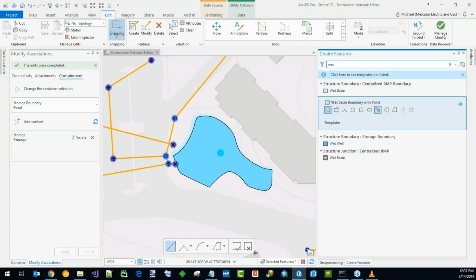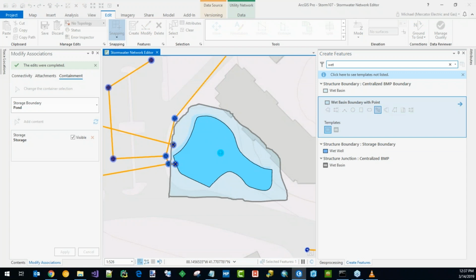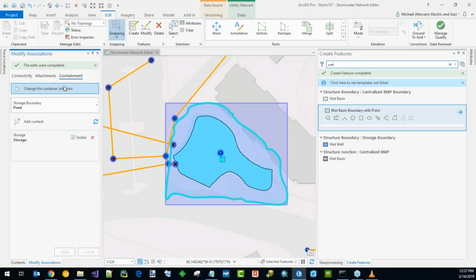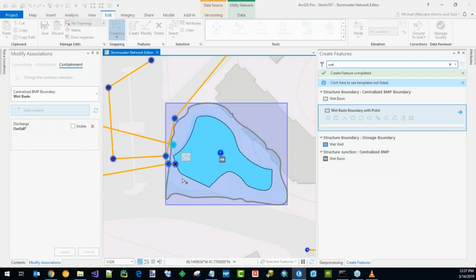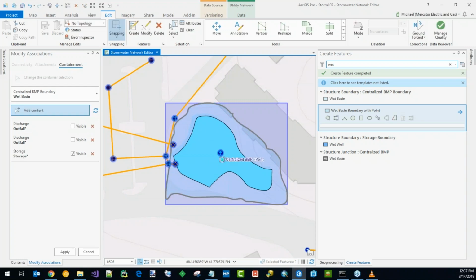So by simply taking a freehand sketch and drawing our area and finishing our sketch, it's going to drop our polygon in, drop our point in the centroid, and to finish that out, I can simply select that new wet basin as my container. I want to select my discharge point as content, selecting the other pond as content, selecting the storage point as content, and the wet basin, and hit apply.